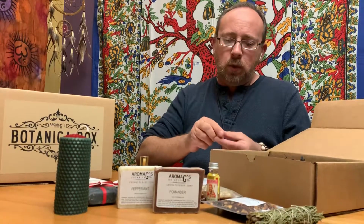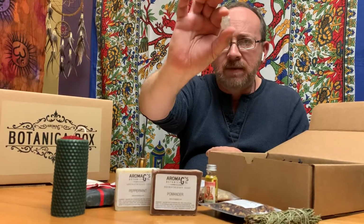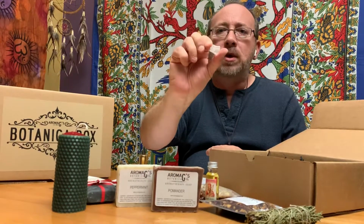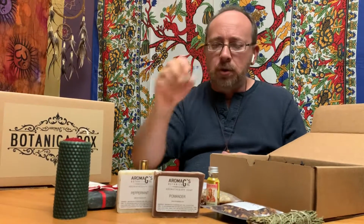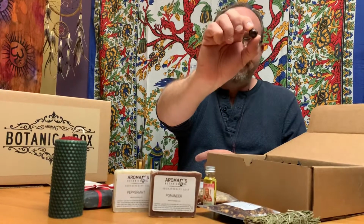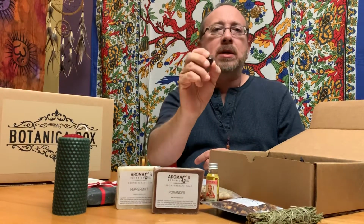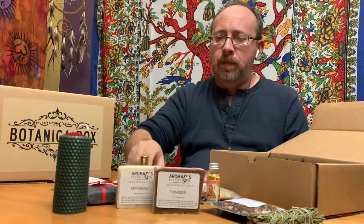Crackled quartz, which they add temperature to quartz to give it that crackled effect. But it has the same properties of quartz. You can use quartz as a generator to amplify the power of any other stone you're using. And then last is garnet. So garnet is used for protection magic. It's used to represent fire. Think of a Yule fire log.